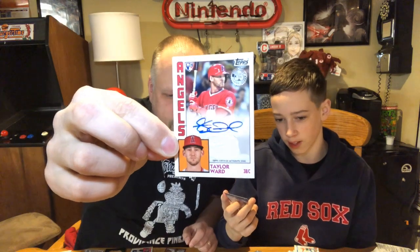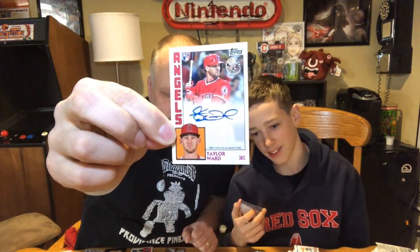I'll tell you, initially when I saw Angels in the autograph, I thought I had pulled John a Mike Trout. But no, we got Taylor Ward, a 1984 Topps Baseball autograph card from the 2019 Topps Baseball set. It is a nice card. I mean, he looks kind of like a goofy kid, but John, here you go for your autograph collection.